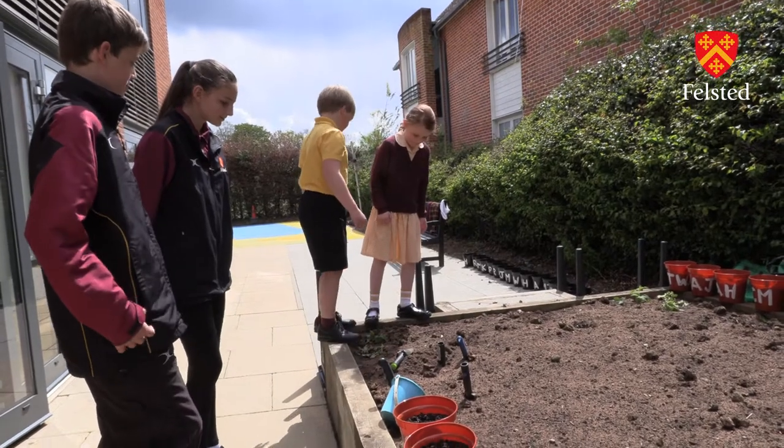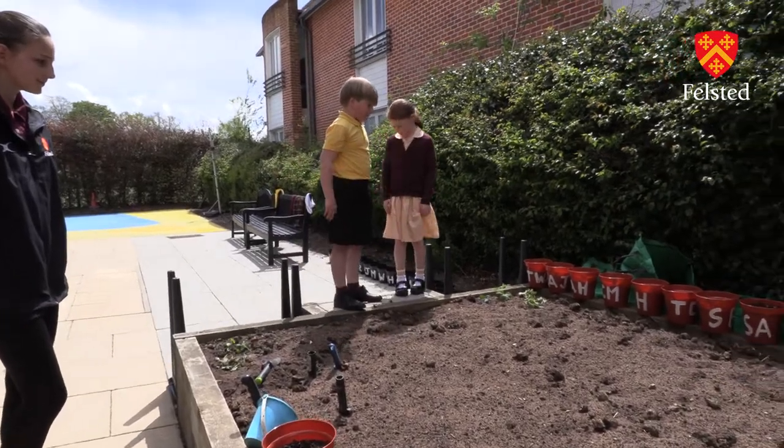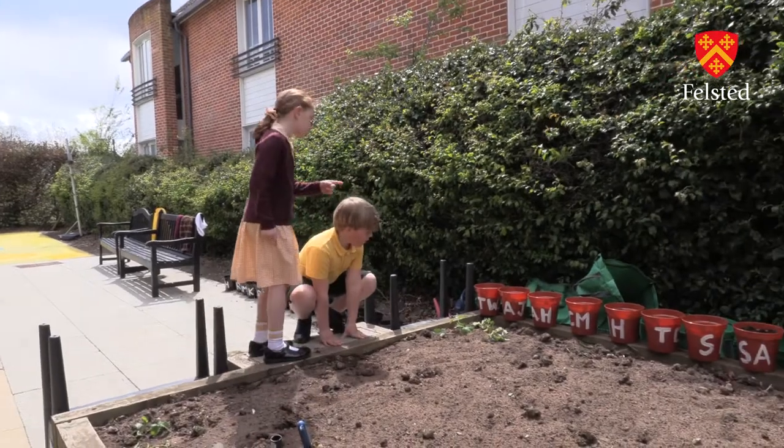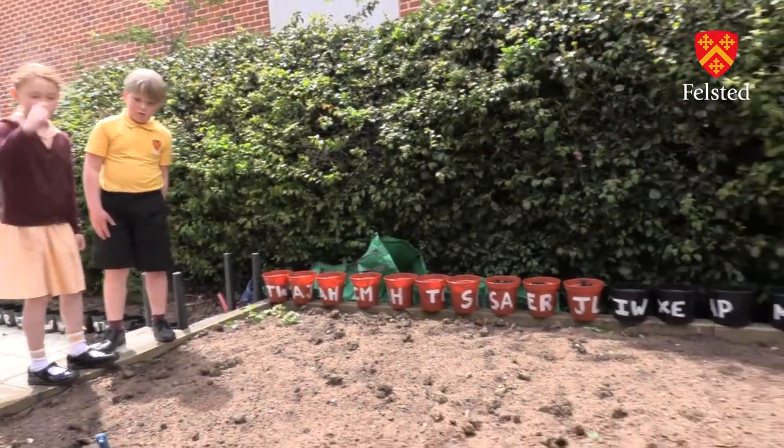This is the school garden. Mostly Mrs. Rose comes here to plant flowers and stuff. Some people at Woodlanders planted these strawberries. They went across there to plant more so you can see the flowers.